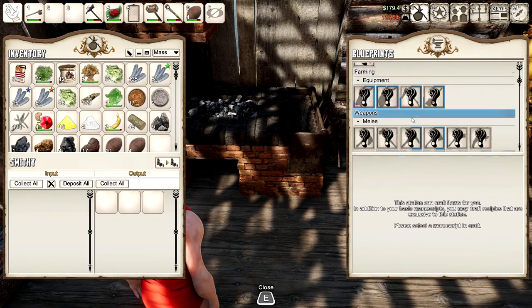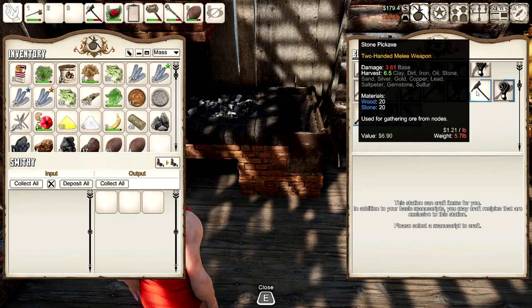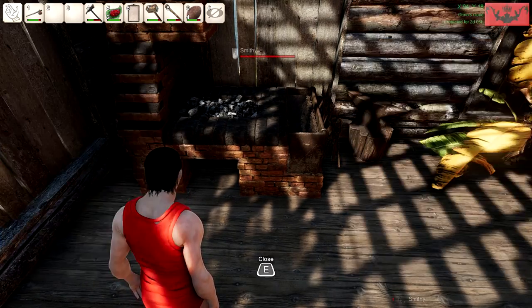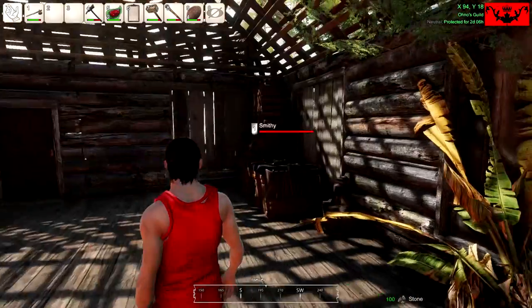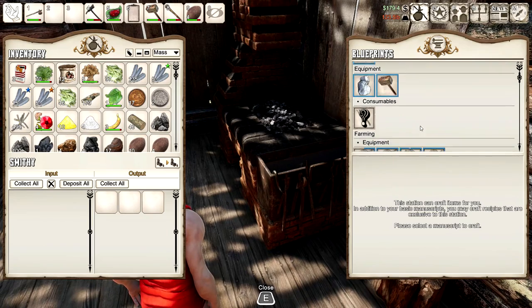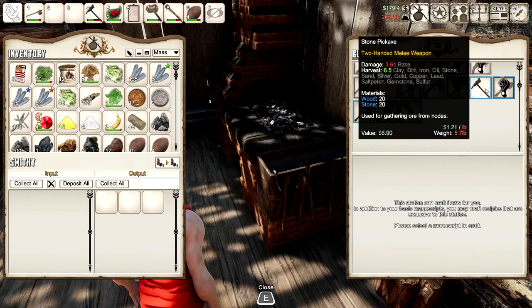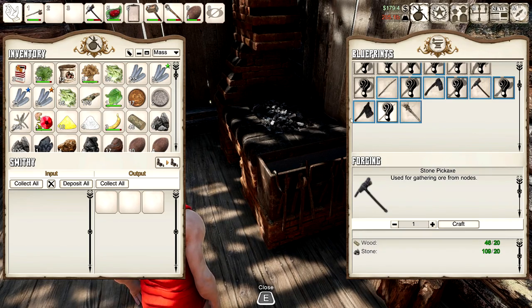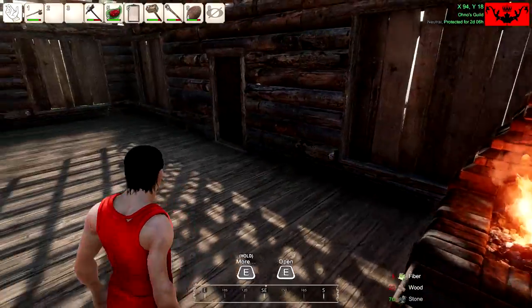Okay, now we can build ourselves. I need to make a club. Okay, but we need you. In order to do that, we need more stone. Okay, let's grab another 100. And I need to make my proper axe. Stone woodcutter's axe. Stone, not the pickaxe. Yeah, this is the one we want. Okay, let's craft you.